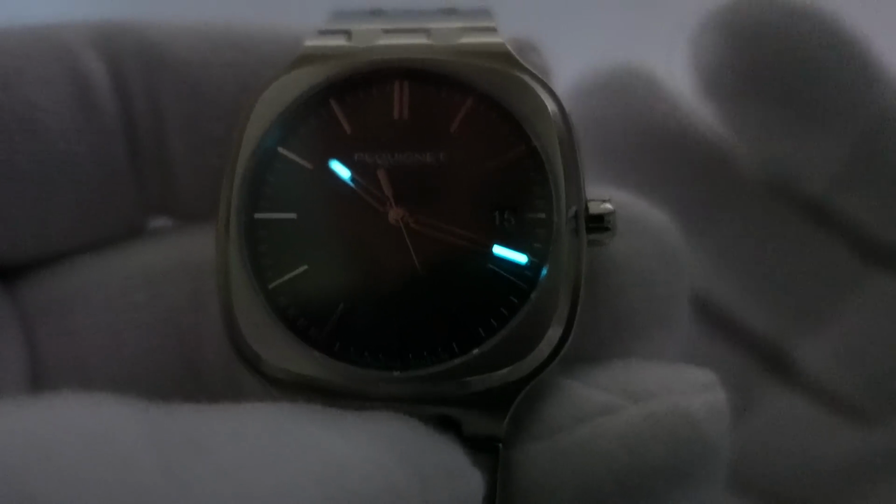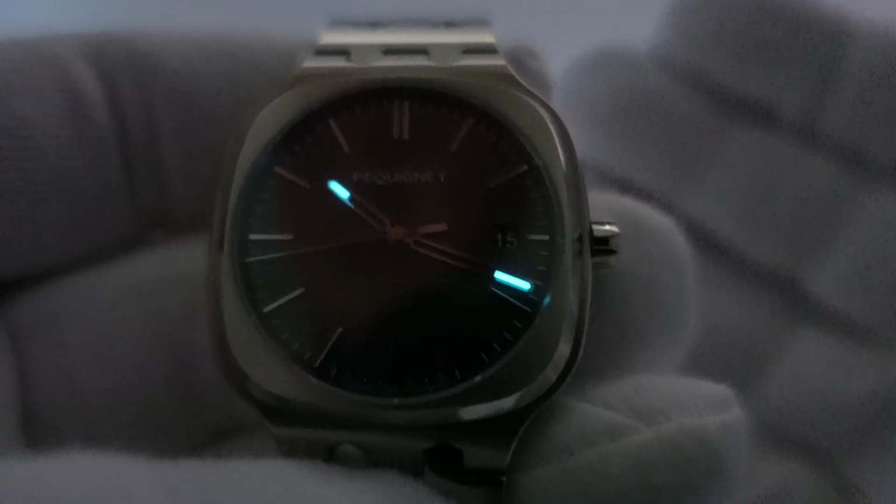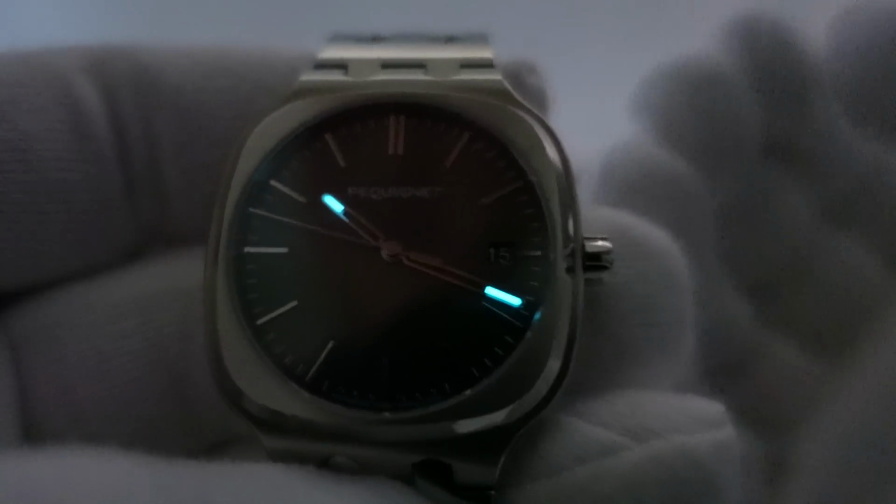So one can clearly differentiate between the skeletonized hour hand and the skeletonized minute hand. The minute hand clearly looks longer and has more TC1 Super-LumiNova on it. So it's glowing incredibly brightly. Now, of course, this is a daily wear piece. We're not looking at a dive piece, so therefore one isn't going to get lume applied to the indices on a dress piece or a daily wear piece. That would be inappropriate. But they've made the correct decision because this is going to be used as a daily wear piece, and therefore it does benefit from having some lume on the handset in order to be able to read the time in the dark.